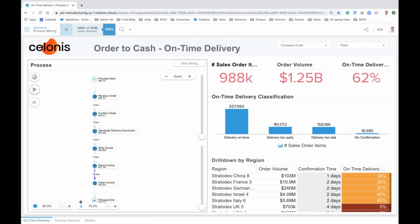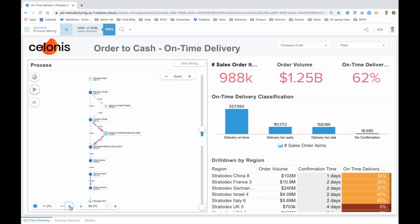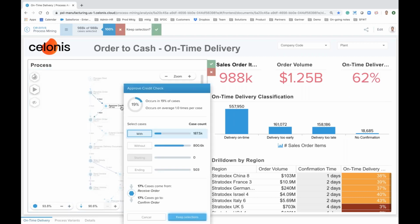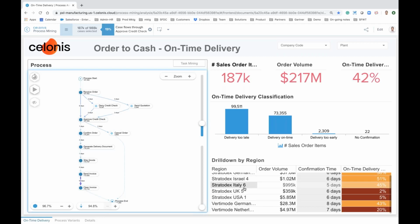What in reality happens is, as things change, different variations in your process happen. Celonis is showing me that in terms of approving a credit check, or extending the delivery date, or a return of the goods. But in this case, what I want to understand is, how can I improve my on-time delivery? It's only 62%. Where is it bad? If I look at only orders where I have a credit check, and that's what I'm doing right now, I see my on-time delivery drops to 42%. So when I have to approve a credit check, I have a pretty large impact on on-time delivery. And I can see in specific regions where that on-time delivery is really poor.